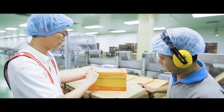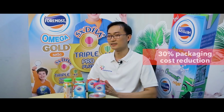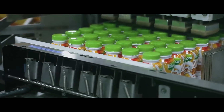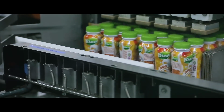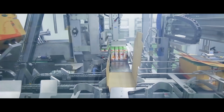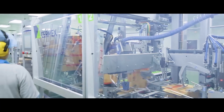Yes, talking about the saving of packaging, this secondary packaging between the RSC and wraparound, you basically can get savings of 30% easily. Cermex has helped us in validating different formats in-house first, so that we can really guarantee that by the time we receive the machine, we just plug and play, and then we can get the result. It's like a vertical startup to me. Among other machines, Cermex is the one that can really deliver the highest machine reliability compared to the rest.